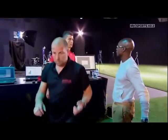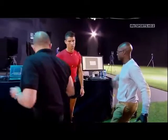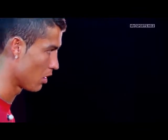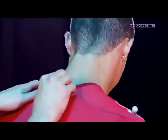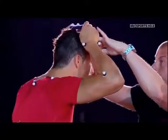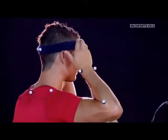How often will you do free kick practices in terms of practicing your technique? Depends, one time per week. Once a week? You just do it after training, just repeated? Yeah. 25 balls, 30, 35 balls. Do you generally do it with a goalkeeper in there? Yeah, with goalkeepers. There we go. Beautiful. Okay.